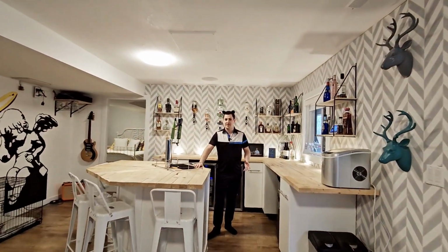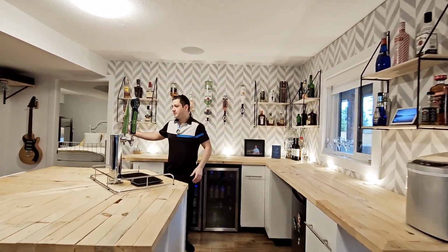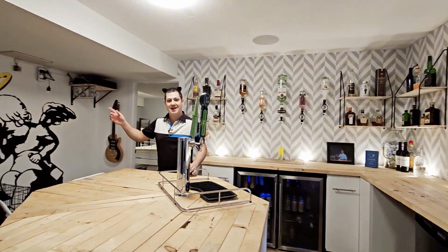Downstairs has suite potential, but currently you have a wet bar, an additional bedroom, full washroom, office, and gym space.